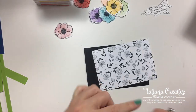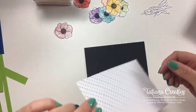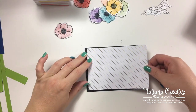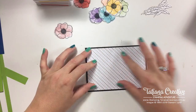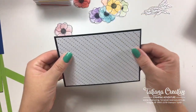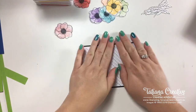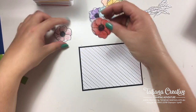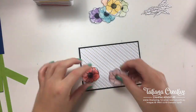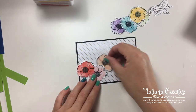Add a line of glue. This is beautiful paper, so you can earn this paper for free during celebration. So it's only until the 31st of March, and I'd be quick because things are starting to run out. Now we're going to place our flowers down.